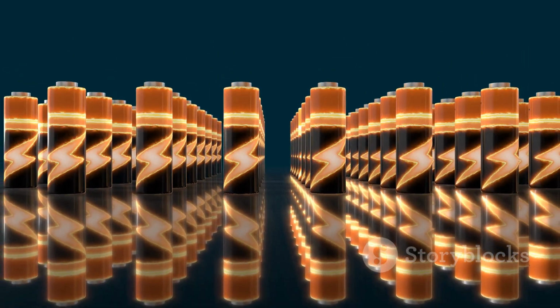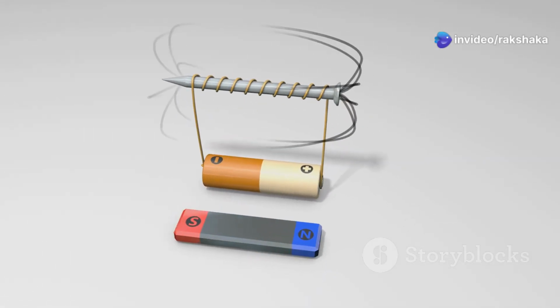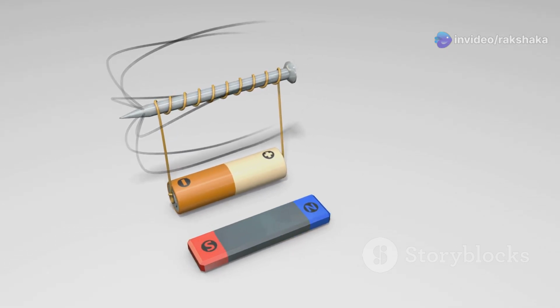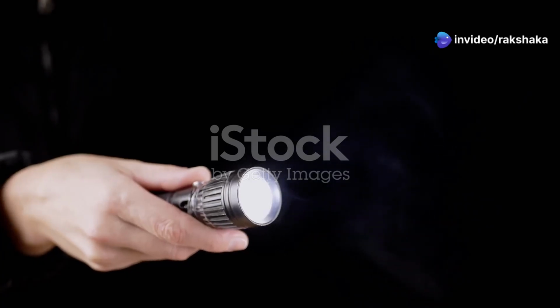to everyday gadgets. Galvanic cells, also known as voltaic cells, harness spontaneous chemical reactions to generate electrical energy. These cells are the backbone of many portable power sources, providing a steady flow of electricity whenever and wherever it's needed. Imagine a battery powering a flashlight. That's a prime example of a galvanic cell in action.